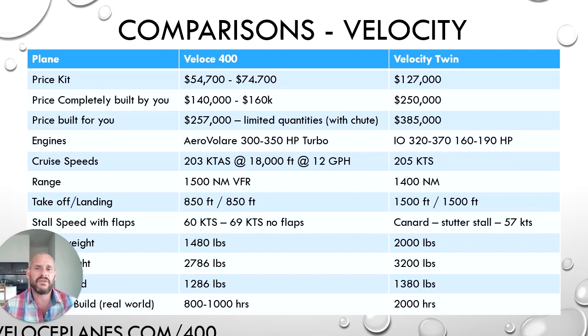Right, comparing it to Velocity again, and I compared it to the twin because why? Because the twin is actually about the same speed and about the same build and about the same everything as our single engine plane. So their kit is a lot more money. Their price to build is about $100,000 more if you're going to build it yourself, because now you have to put two engines instead of one. If you go to a build center and have them build it for you or with you, you're going to be at about $150,000 more, and ours is going to have a chute, theirs won't.